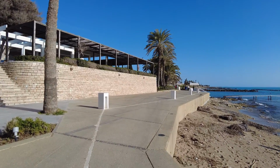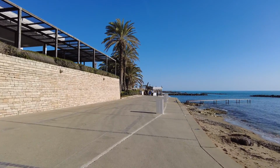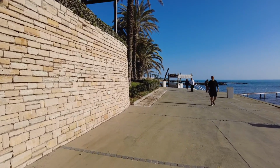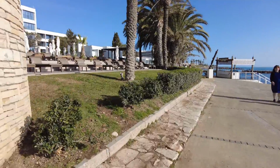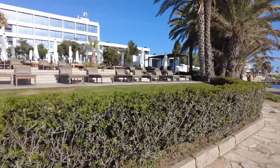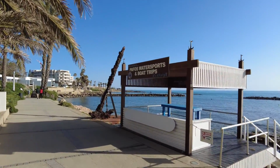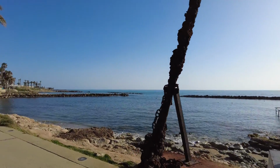People here appear mostly to be locals, Cypriots. I'd say it's a bank holiday weekend. Five-star hotels stay open year-round. You can come here anytime you want. Unless they're undergoing major refurbishment, they tend to be open every day of the year. Local water spots will be available in the season.